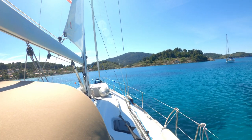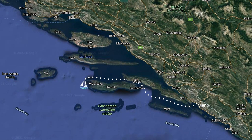Next day, we collected the anchor and sailed upwind in strong winds about 17 nautical miles northeast, over towards the island of Hvar.